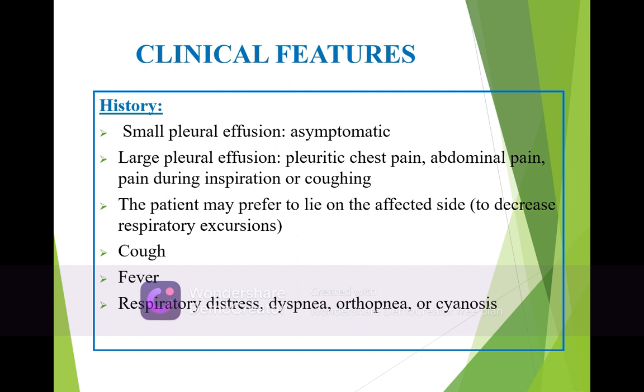There may be symptoms of the primary process or cause of this pleural effusion. It will cause respiratory distress. If there is a large amount, it will cause dyspnea or orthopnea or cyanosis.